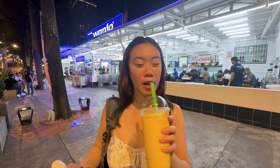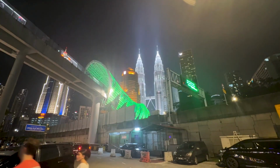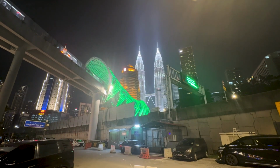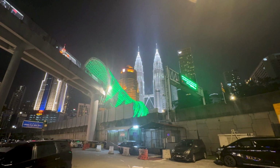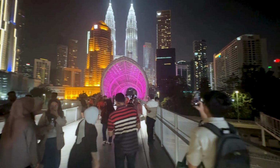Huge mango smoothie with mango chunks for 7 ringgit. Creamy. Next stop, Saloma Link Bridge, KLCC, and the Petronas Towers. Crazy the amount of photo guys who are getting good business here. There's the bridge.